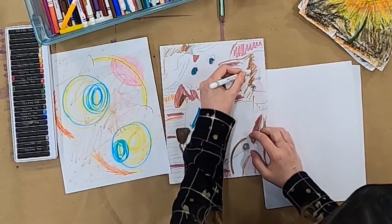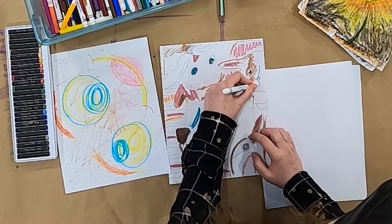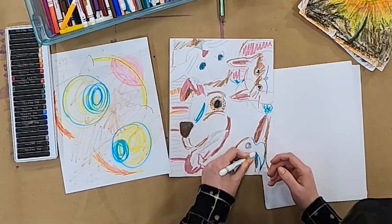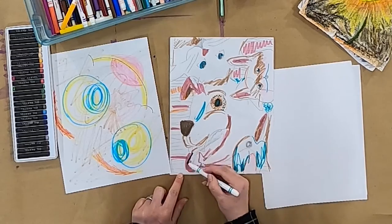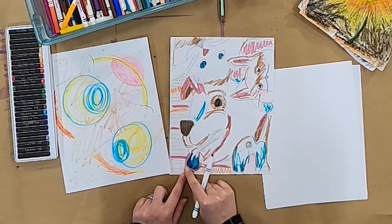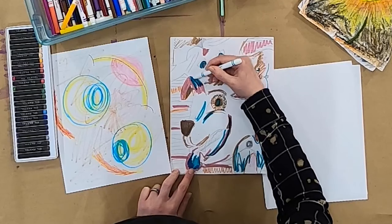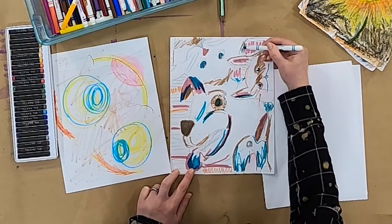Maybe I'll even use my left hand some more so I can see what other kinds of weird things I can get out of this. Oh no, that's neat. I like how these two colors overlap and create a new color in the middle. That's something fun that I didn't know before. So I'm going to do that in some more places because I like how that looks.